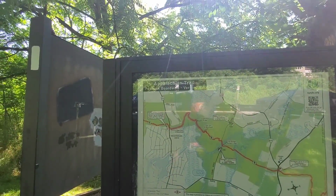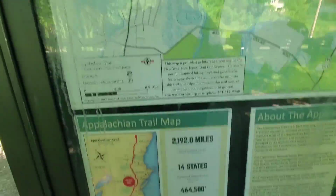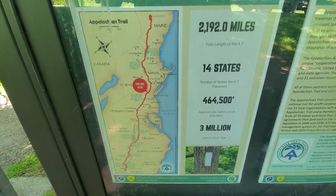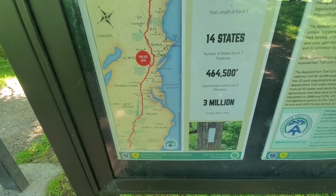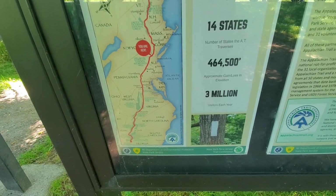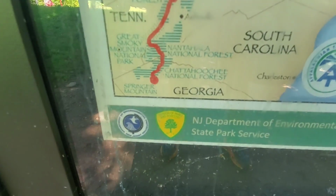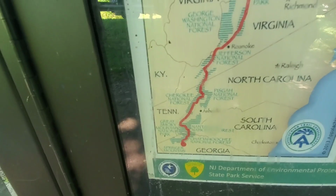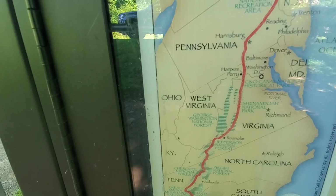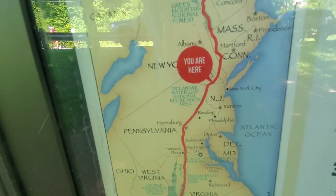Pochuck Boardwalk in Vernon. Oh, we can't see. Oh God, it's Vernon, New Jersey. And all this is cool. This shows the Appalachian Trail, 2,192 miles, 14 states, 464,500 approximate gain loss elevations, and 3 million visitors each year. If you look at this map, it shows Georgia, Tennessee, South Carolina, North Carolina. There's Virginia, West Virginia, Harper's Ferry, Pennsylvania. It goes up, and we are right here, right now.